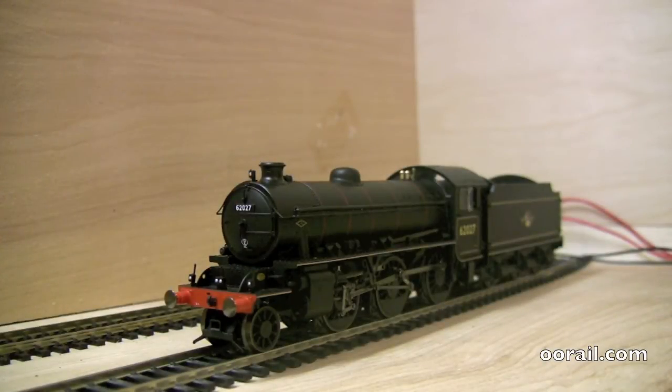Okay, so here we have the K1 up close on the test track. I'm going to run it really slowly, back and forth on the test track, and I'll pan the camera around it here in the center as well, so you can look at some of the details. Nothing strange or startling. It's got the usual high level of detail that you'd expect from Hornby. It's a pretty nice locomotive, so we'll let you take a look at it here on the video, and then we'll do some testing with it.